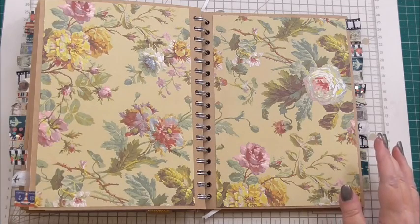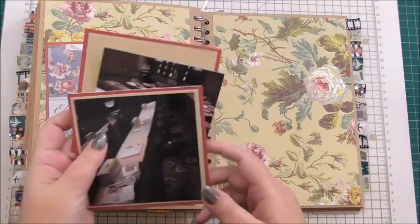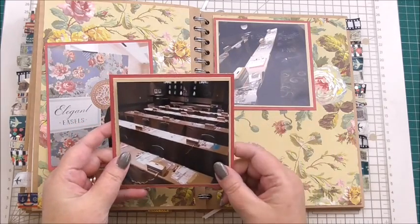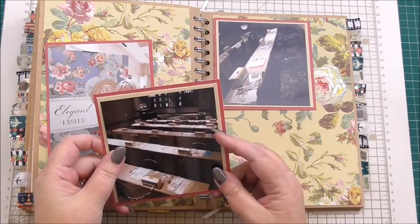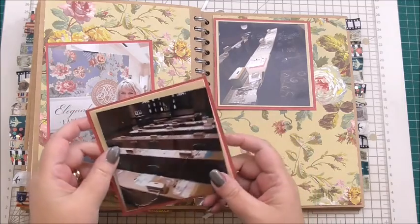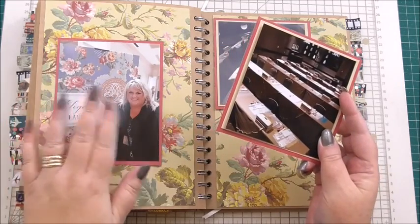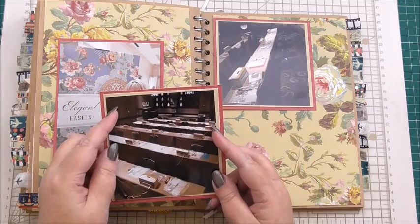Now, we've got our photos, and we need to decide where we're going to put them. And I've already made matte layers for 2 of them. Now, a matte layer is where, for new viewers, we add cardstock or paper to the back of something to give it a kind of frame. And my photos, the square ones, are 4 inches by 4 inches square, and the larger ones are either 5 by 3 or 6 by 4. But the majority are the square ones.